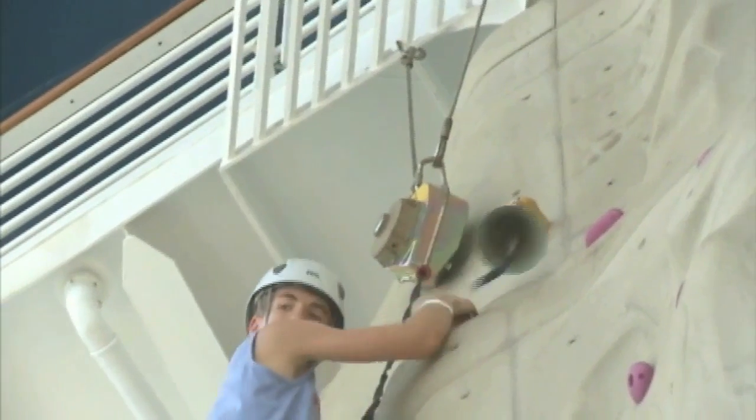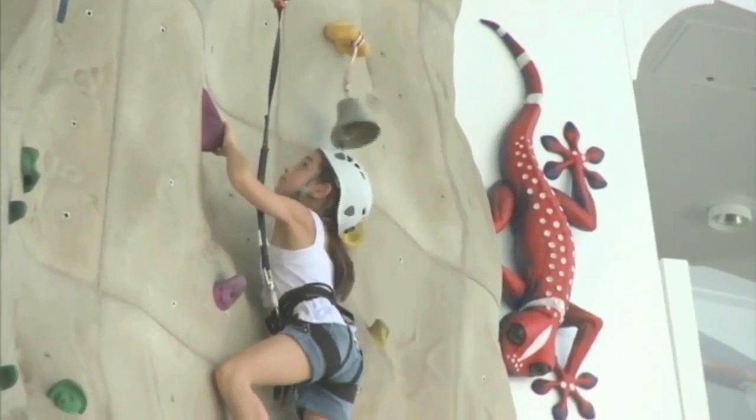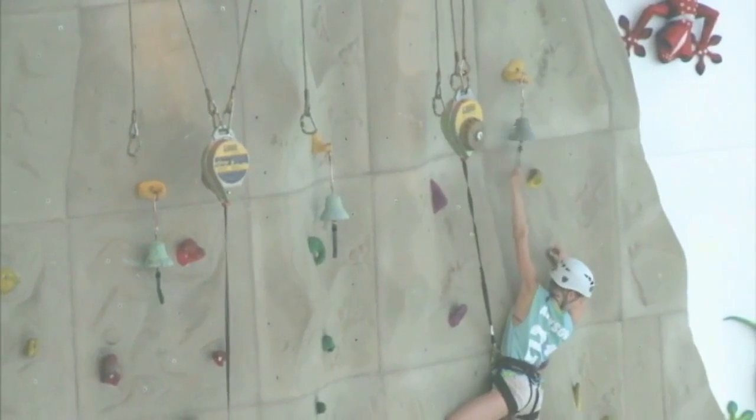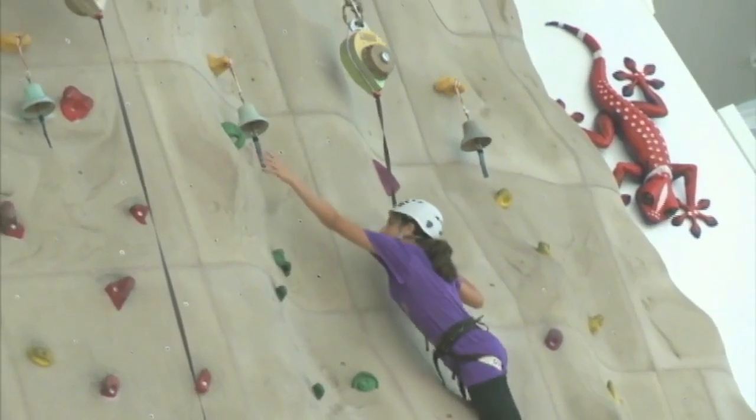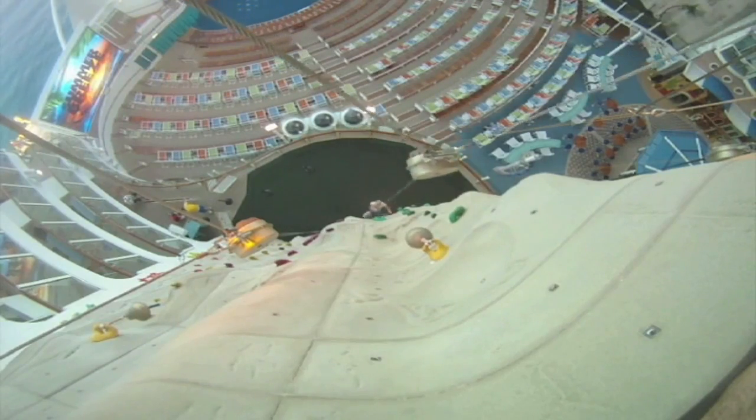The significance of the bell is that it's an accomplishment that you finally made it to the top. You did something that most people can't do. A lot of people have trouble climbing, and getting up there, ringing that bell, it's just a great reward for doing something that you didn't think you were going to do on a cruise ship.